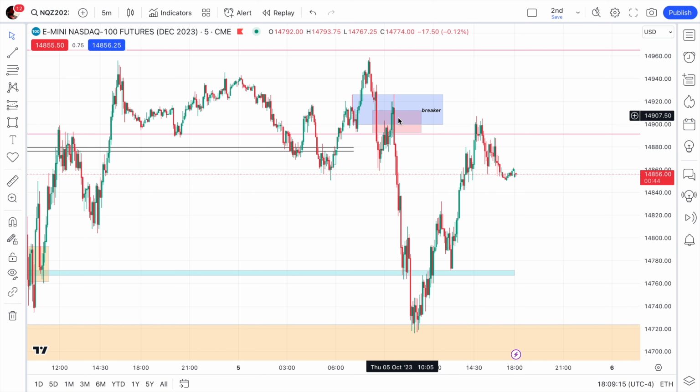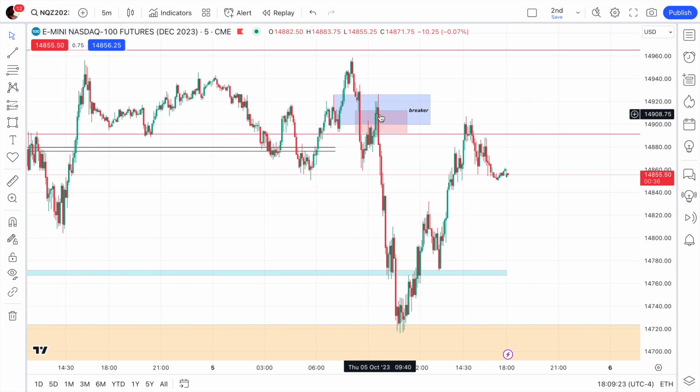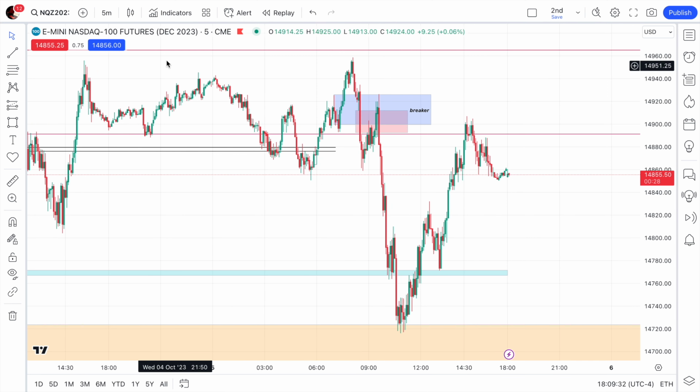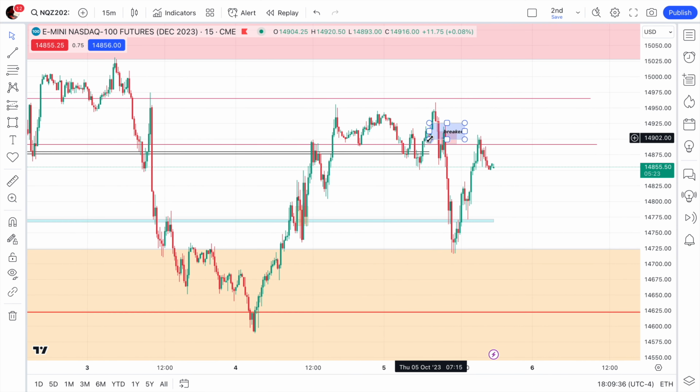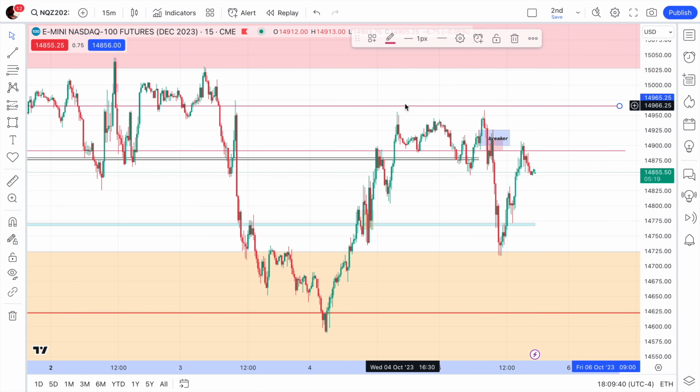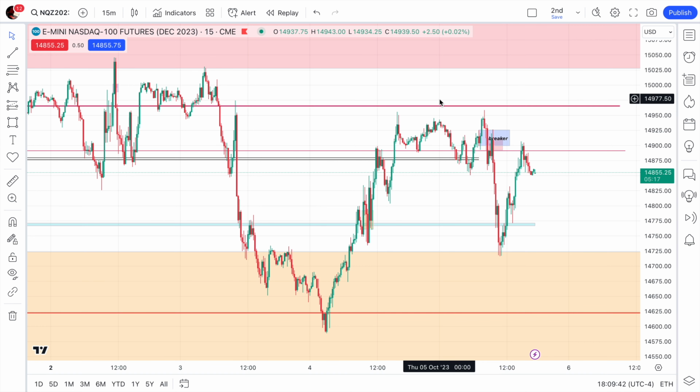Anyways, comes up, smacks the high of that breaker, SMT divergence. ES took out this 830 high, as we weren't able to on NASDAQ here. Completely repriced this 5-minute imbalance in right here within the 15-minute imbalance. And where do we stop? Before I go to the lower time frames, look what we did. These two lines here. Let me buff them up a little bit.